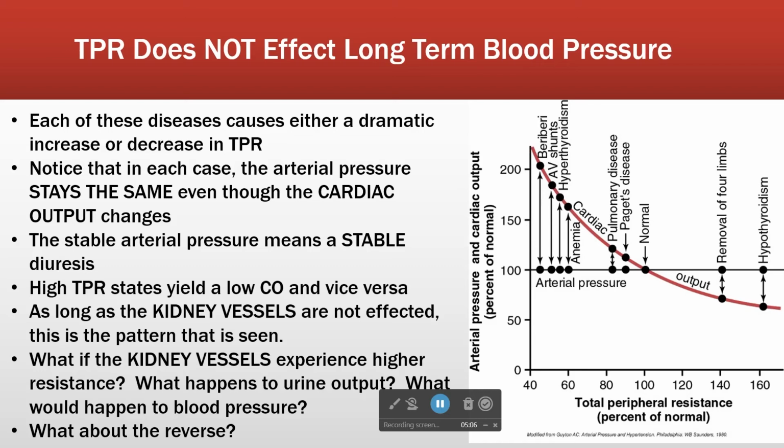Now, the corollary to this: total peripheral resistance does not affect long-term blood pressure. I'm not saying it doesn't affect blood pressure. Of course it affects blood pressure, right? If cardiac output stays the same and we increase TPR, blood pressure is going to go up. What I'm saying is total peripheral resistance doesn't play a major role in long-term blood pressure control. In other words, the degree of TPR that you have is not determining your blood pressure set point. It's going to vary according to what you're doing, but it's not establishing your blood pressure.